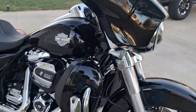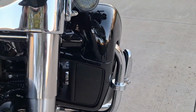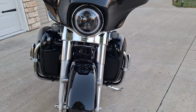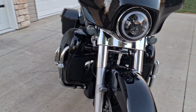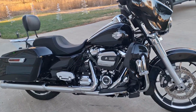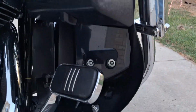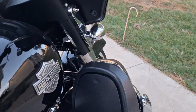Then I went with the lowers. Those provide great wind protection. If you don't have lowers on, and I wasn't sold on the looks on them, but I actually don't think they look too bad now. But those are like less than 100 bucks off of Amazon. They just bolt right on. Plus it gives you a little extra storage here.